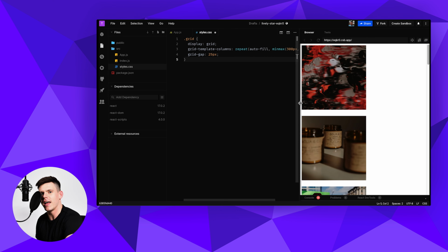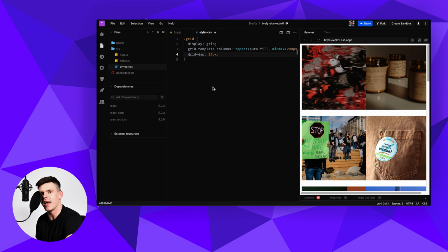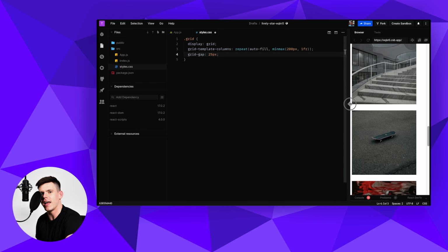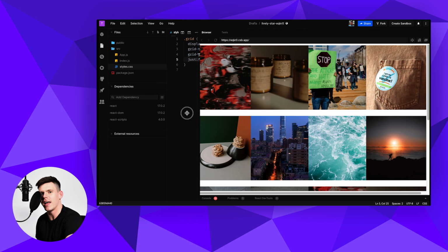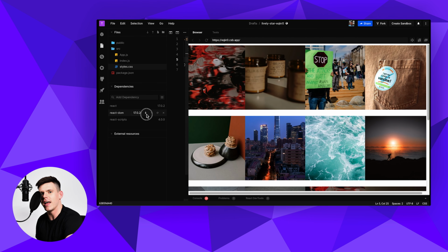Why it does not look good on mobile is because we cannot fit two items in one row, because we have chosen 300 pixels to be the minimal width. Let's say for mobile it will be 200, okay, and it still looks good. Okay, great. What we want to do is, these elements are not in the center on the small resolution, so let's use some other attributes to make it look better. We want to justify our items that are inside the grid to the center. Create, and let's check it out. Nice.